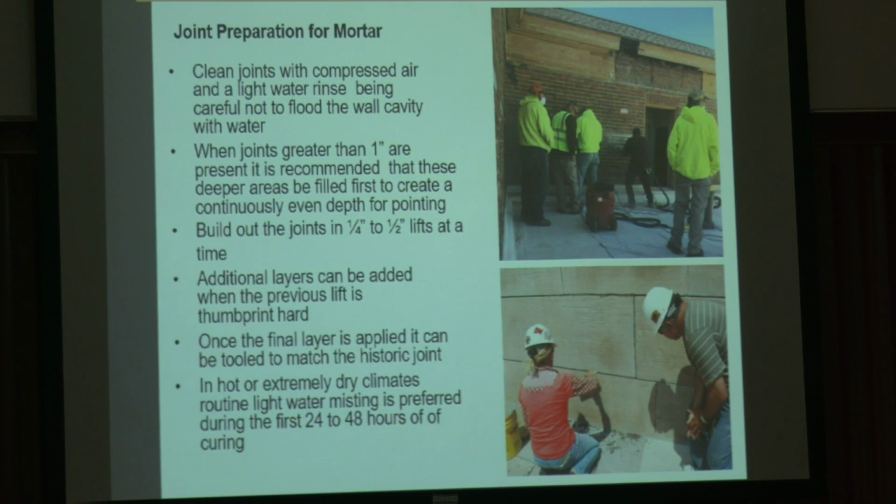It'll prevent bonding. With joints greater than an inch, those deeper areas need to be filled first to create a continuously even depth for pointing. Usually when they're deeper than an inch, it's because there's a hollow pocket, something that hadn't been filled when it was first laid up. We like to think that every mason back in the day was the ultimate craftsman, but they cut corners too.